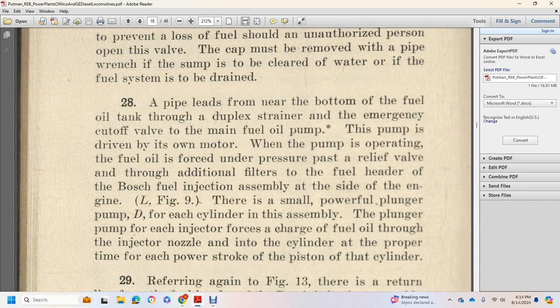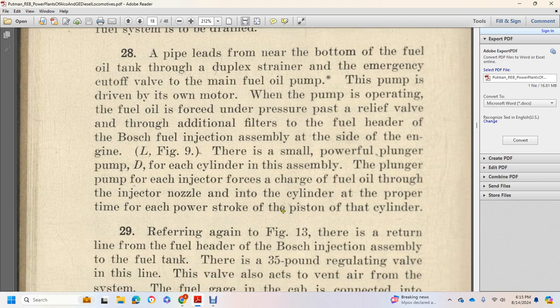28. The pipe leads from near the bottom of the fuel oil tank through the duplex strainer, with the emergency cutoff valve, to the main fuel oil pump. The pump is driven by its own motor. The pump forces the fuel oil under pressure past the relief valve through the additional filter to the fuel header of the Bosch fuel injection assembly on the side of the engine. Figure 9 shows the small powerful plunger pump. Each of the cylinders has an assembly of the plunger pump. Each injector forces a charge of fuel oil through the injector nozzle into the cylinder at the proper time for each power stroke of the piston of the cylinder.